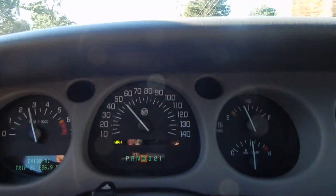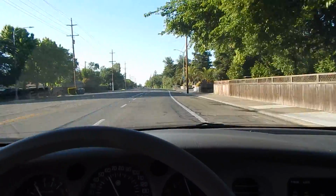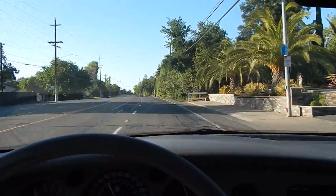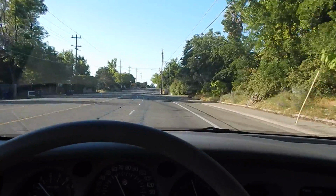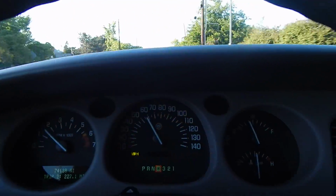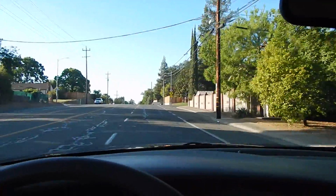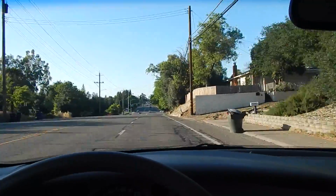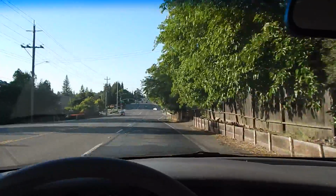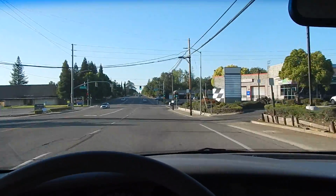Climbing speed over here, going over 50 miles per hour. Oh yeah, we're just gliding over these bumps. I don't even feel them. Very smooth, going at just under 60 miles per hour. Brakes feel great. Suspension feels great. Engine feels great. Very impressive vehicle all the way around.